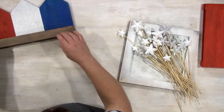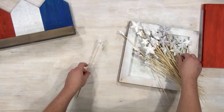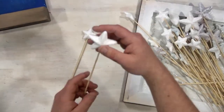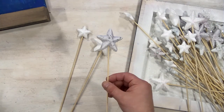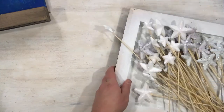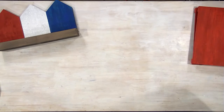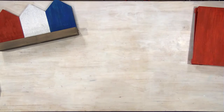These, I got at the Dollar Tree. They were just little stars. This is what they look like. They also had red, white, and blue, and I wanted to give them a little bit more sparkle. So we're going to be utilizing these in a project. We got our stars. We got everything. Look at all this stuff, you guys. I feel so patriotic right now. I just want to puke.